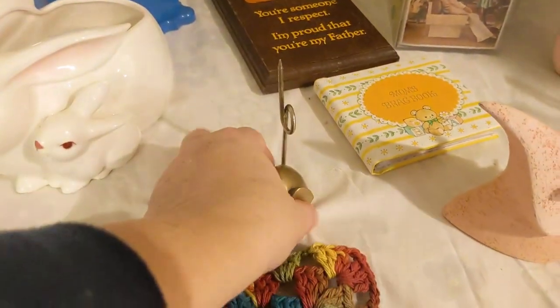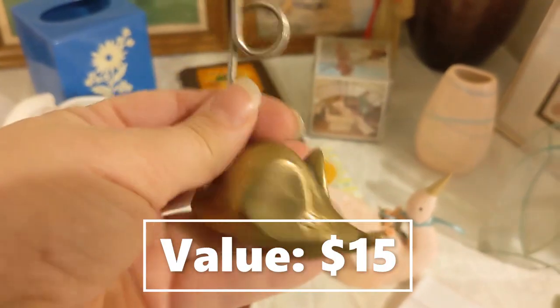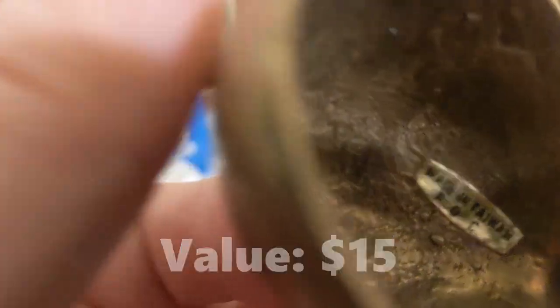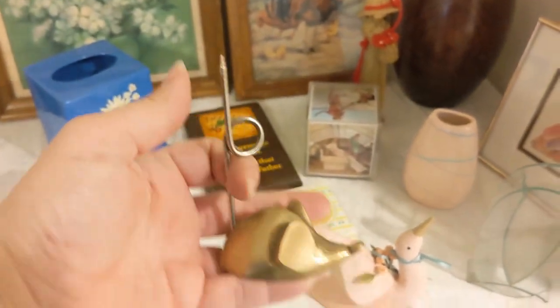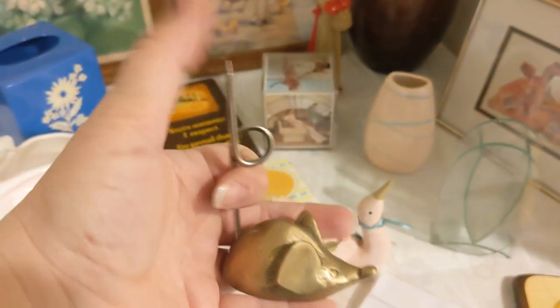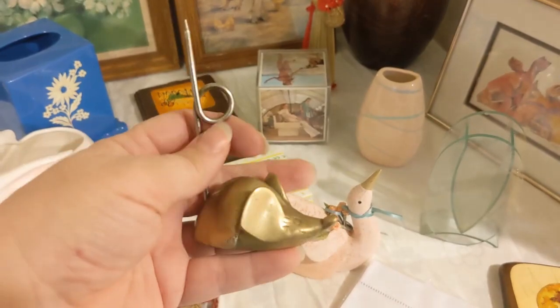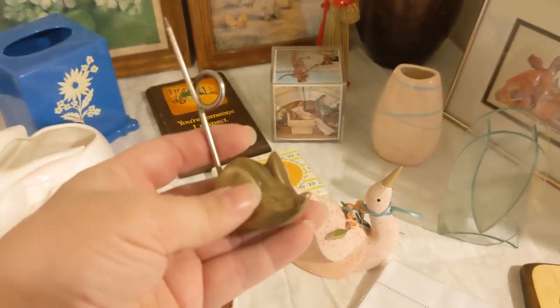I think this is probably my favorite piece. It's a brass mouse. It says made in Taiwan, ROC. But I believe this is for sticking your receipts on, like in a business. Maybe like at a restaurant, they stick the receipts on it, or if you're doing your bills. I forget what it's called, so I'm going to have to look that up. But I was really pleased at this.